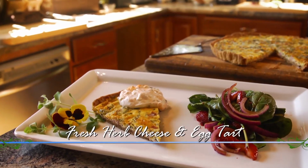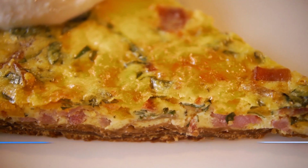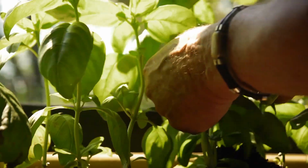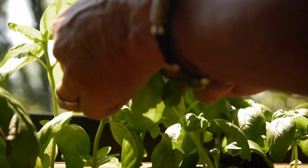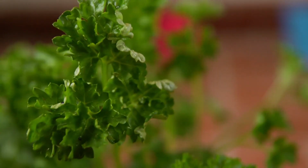This is a fresh herb cheese and egg tart. And it's great because you can customize it, kind of, well, let's try this, let's try that. I went with basil as the primary herb. A little bit of globe basil and a little bit of good old sweet basil, which you can find most everywhere. But then I threw in some chives and some sage to go with it and a little bit of parsley, but you can customize it.